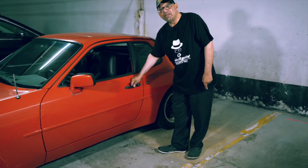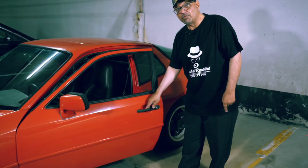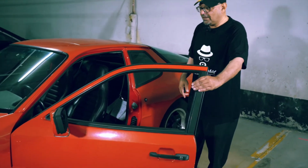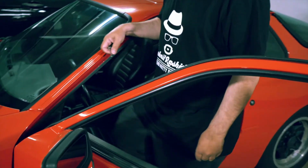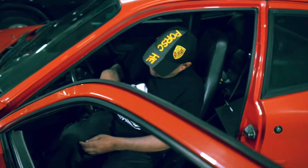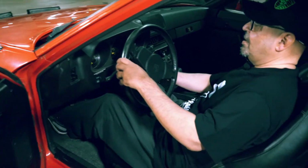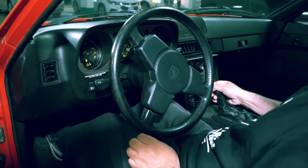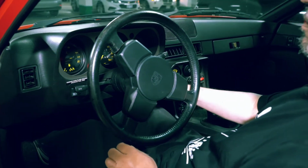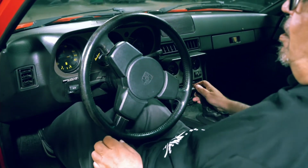Now I want to show you a little bit of the inside. So we'll open it up, and this is the leather interior. And I will sit inside. You have to kind of climb down. This is the leather interior, and it's a 5-speed.